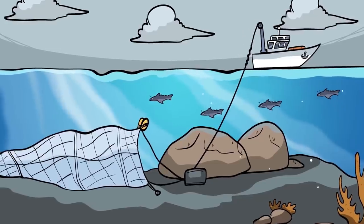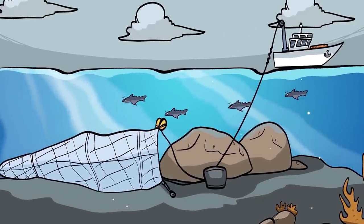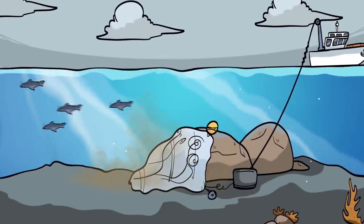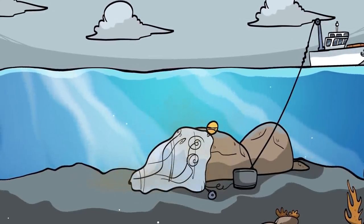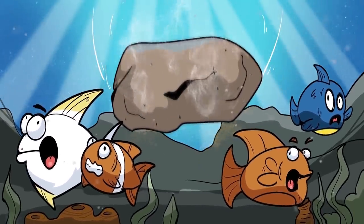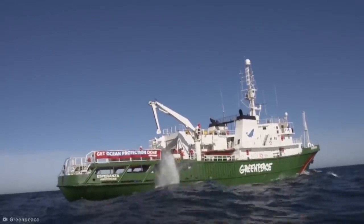This new barrier will stop destructive industrial bottom trawlers from fishing in that area, because they will risk damaging their fishing gear if it comes into contact with the boulders. I just hope the fish are smart enough to swim out of the way of the huge falling rocks.